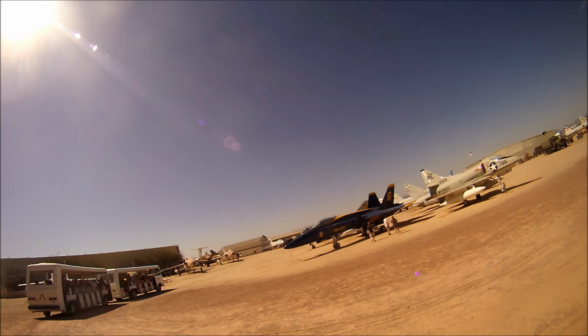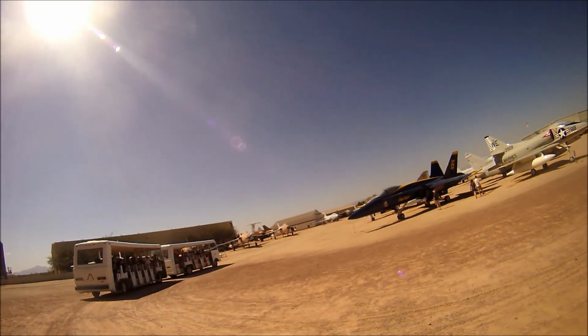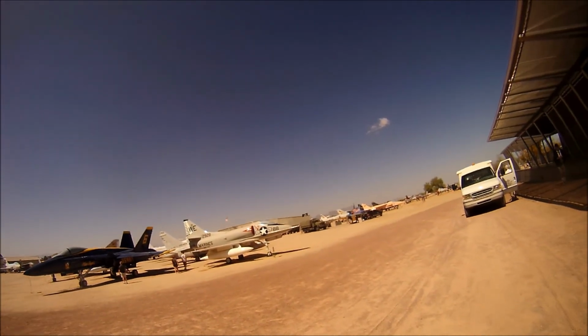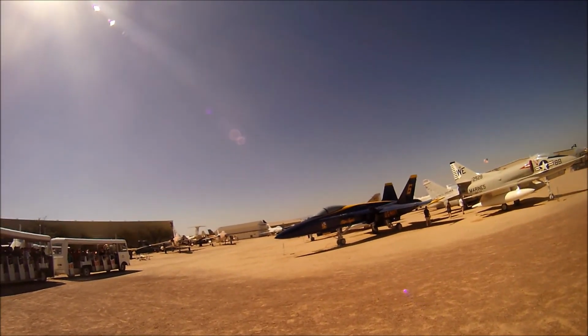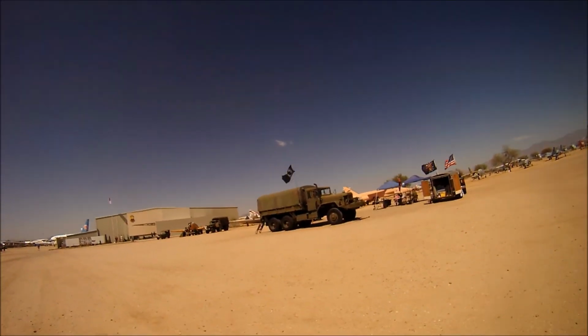All right, this is the outside. This is where the big display area is. There's a couple of hangars. We're not going to do everything today. We'll try to give you a good taste of everything here. It's a little windy, so I'm using the drift so that you can hear me. And right in front of us, we got a Navy Blue Angels plane. Pretty cool.